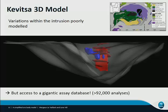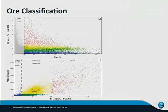Especially since they had a gigantic assay database with over 90,000 analyses, and a large proportion of those actually had the full suite of PGEs, which is a huge amount of money, but anyway. So we decided to look at that assay database.